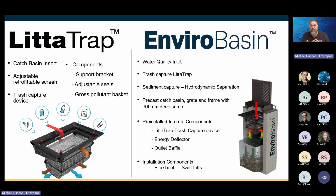On the other side is the EnviroBasin. Now, the EnviroBasin we're calling a water quality inlet. When we first came to Canada and started marketing the LittleTrap, everyone thought it was a great idea. But in Canada, there's no regulations around trash capture.